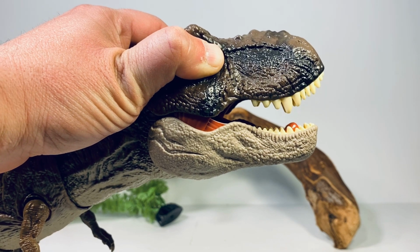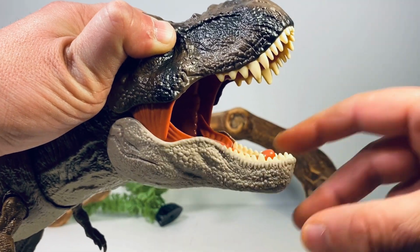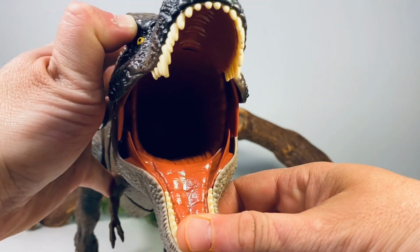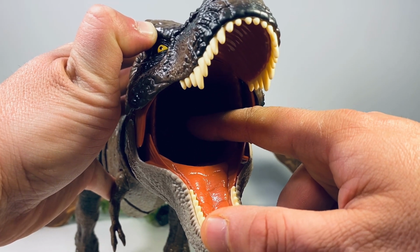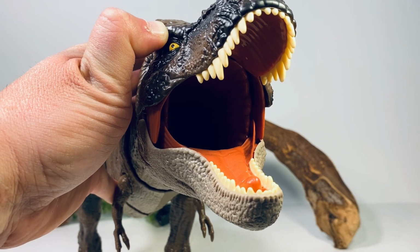We know Mattel's been really up and down with quality control, but you can see they're made out of a soft rubber material for the upper and bottom jaw. And then inside the mouth, you can see the tongue is nicely sculpted. It has a nice glossy coat on it. Man, this thing is super, super sensitive. I just bump it wrong and the electronics go off. You have a really, really deep throat that you can shove a few figures down in there.